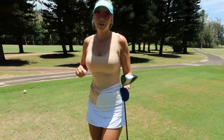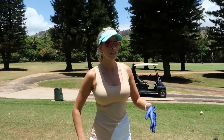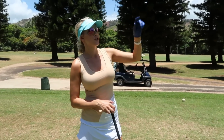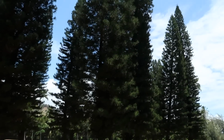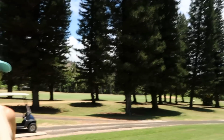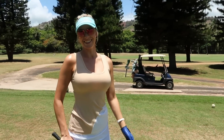One thing that's kind of difficult about this golf course is that you don't feel the wind when you're on the tee box because the trees are kind of guarding around. So one tip I like to do is you actually look at the top of the trees to see if they're moving. Obviously they are, so you know that even though you can't feel wind right down here, there's wind up there, so take that into consideration.